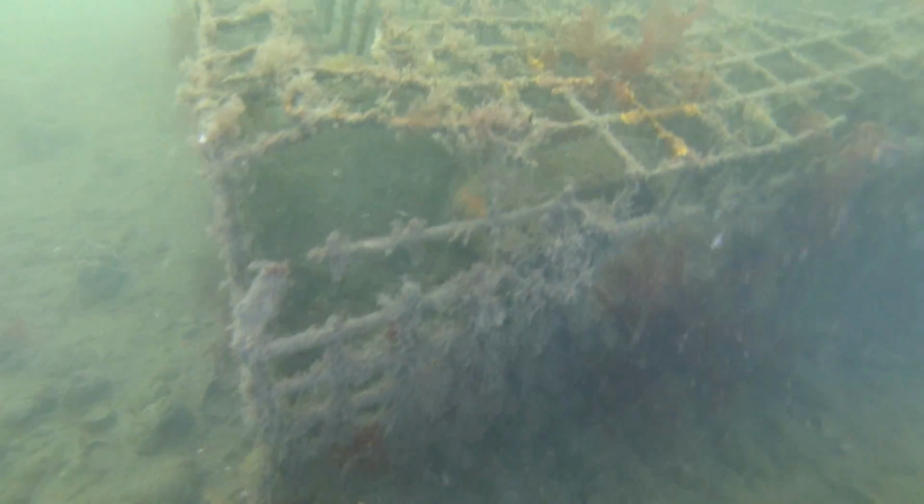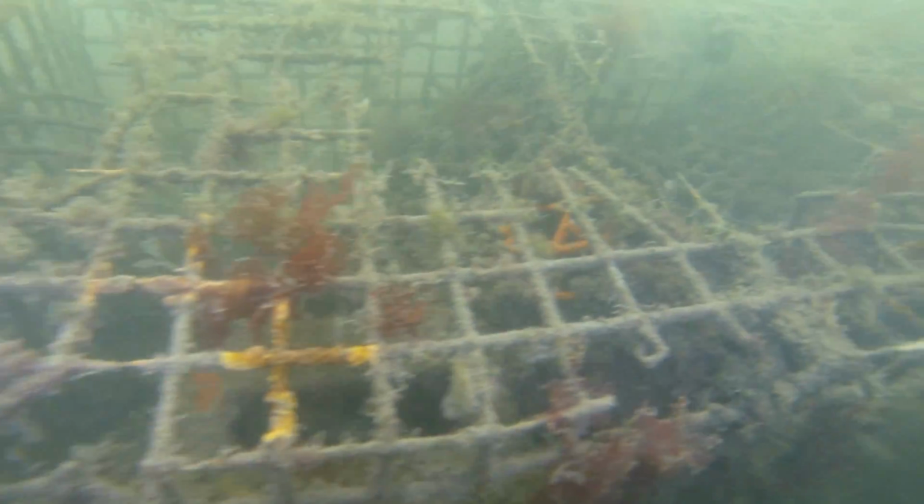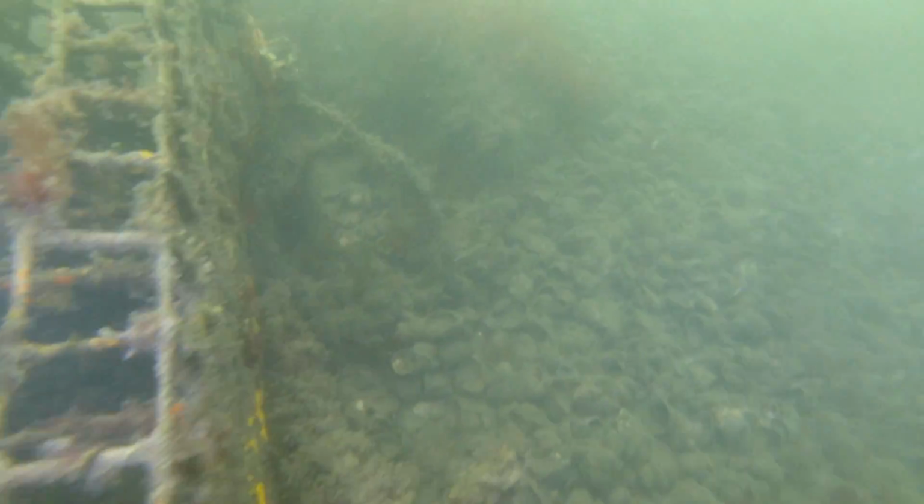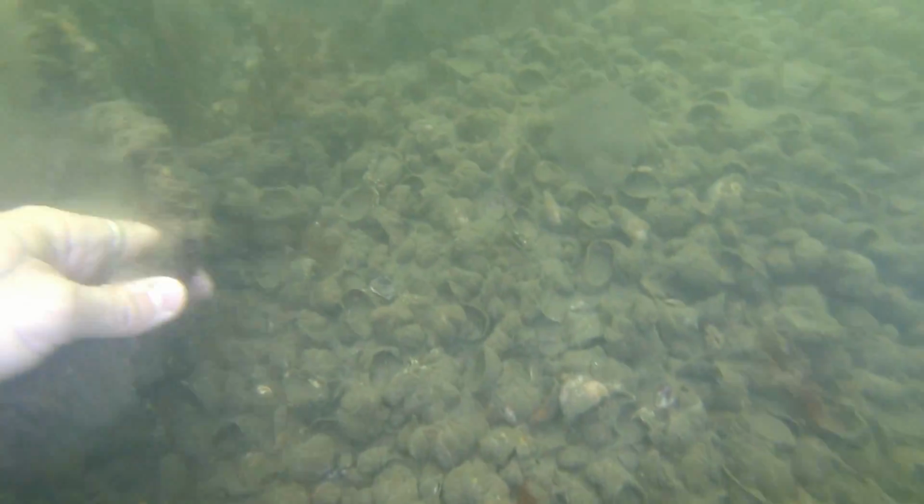Now on my way to the lighthouse, I come across this old derelict lobster trap. You can see she's beaten up pretty bad. The metal's rotted away in some spots. And she's not connected to anything. No buoys.